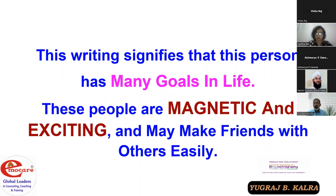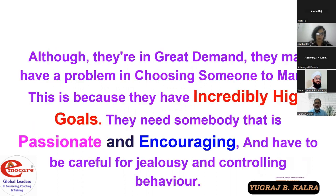These people are magnetic and exciting and may make friends with others easily. Although they are in great demand, they have problem in choosing someone to marry. I was getting this from some quotes. This is because they have incredibly high goals, and these people need a passionate and encouraging partner so that they are careful. But at the same time, the jealousy and controlling behavior is to be taken care of in the partner.